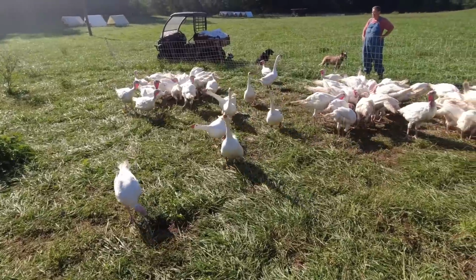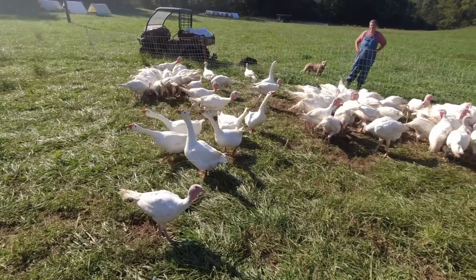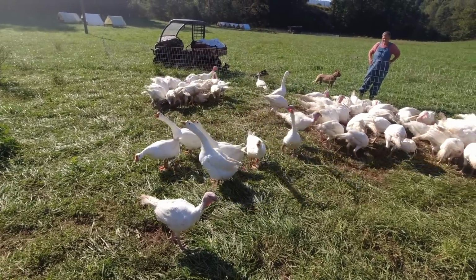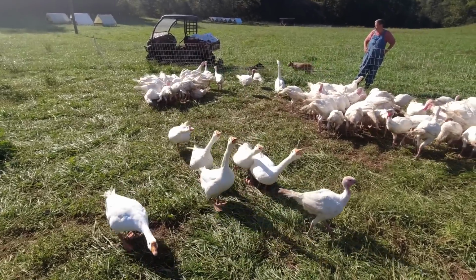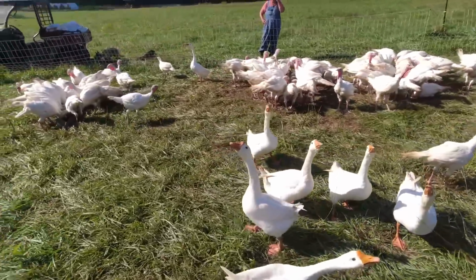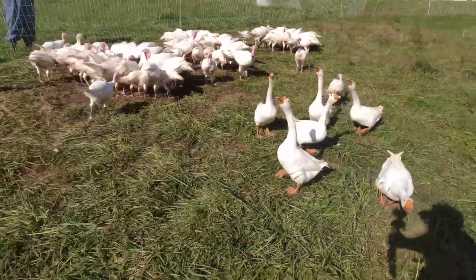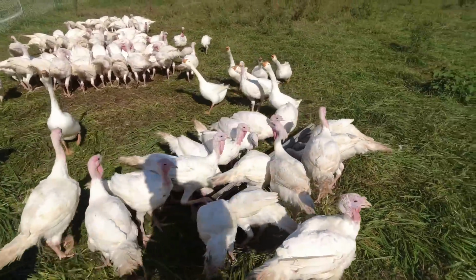All right, I'll tell them about y'all. These are guard geese, white Chinese geese. Sandra bought these to live with the turkeys as predator deterrents for aerial predators. And they are some loud devils. Son of a gun, they're awful. But they do their job.